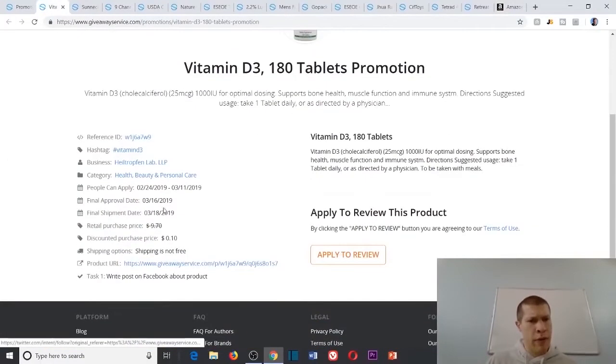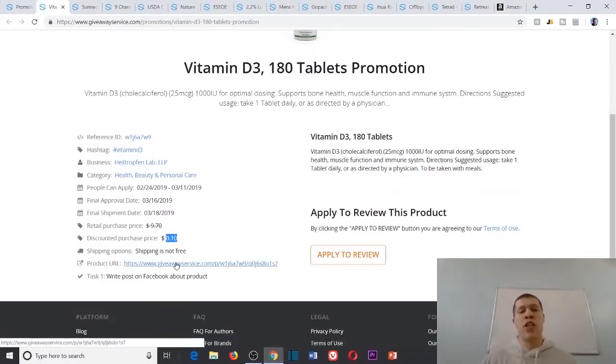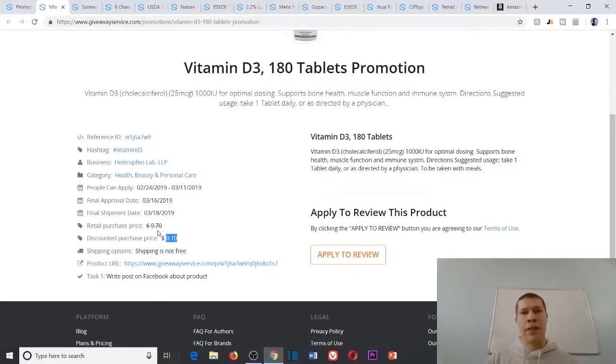So the first thing is this. It looks like it retails at $9.70. You can buy it with a coupon for 10 cents. So we're going to check that it's not $10, obviously, but you're buying it for 10 cents and it has a profit margin. So the risk is very, very low at 10 cents. It has a profit margin of $9.60. So let's check it out.